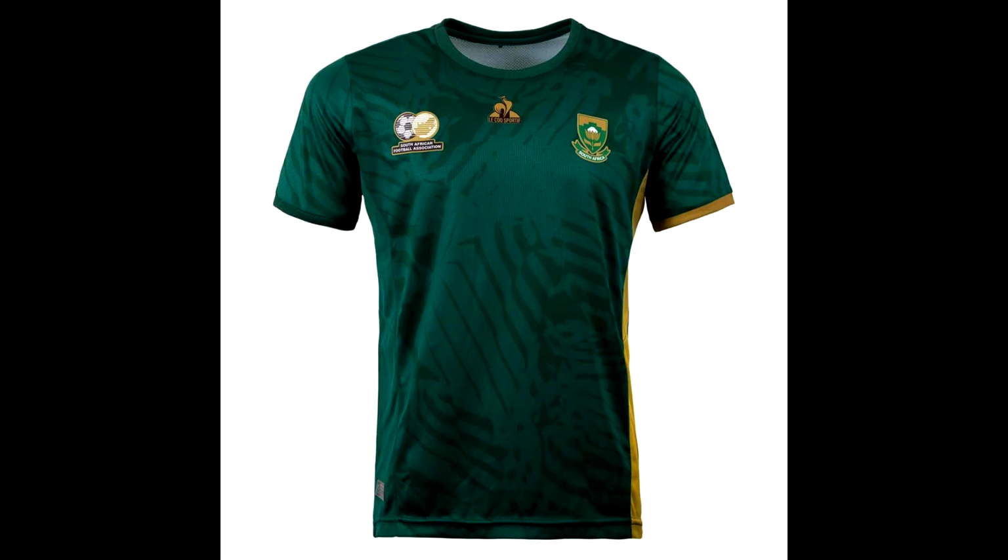Next, we have Banyana Banyana of South Africa, who are celebrating their recent AFCON Women's Championship success with the abstract tonal pattern of green with gold detailing here. This is a very beautiful kit. There's not too much going on, but the simplicity of it is what makes it perfect and elegant. This is arguably the kit of the entire tournament, at least in the away sense. For me personally, it's gonna get a 9 out of 10.